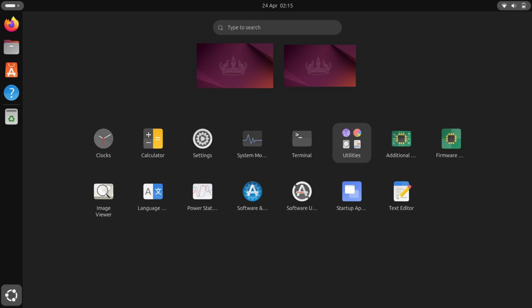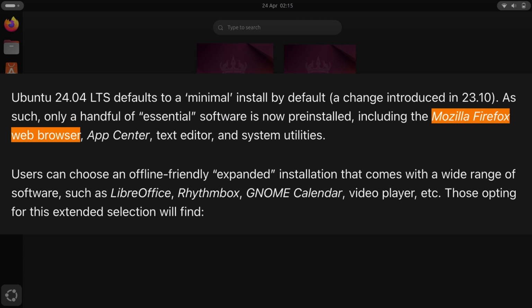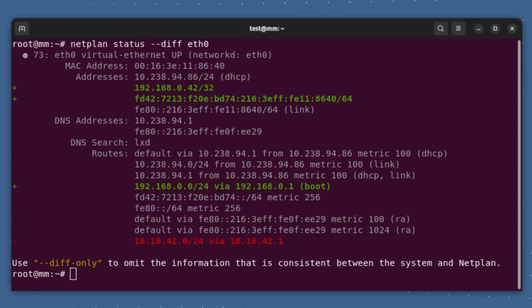Now, you might notice that the default install is a bit more minimal this time around. They're calling it Essential Software Only, which basically means you get the Mozilla Firefox web browser, the App Center, a text editor, and some system utilities. But fear not, citizen. There's an expanded installation option that comes with all the bells and whistles, like LibreOffice and a video player and a whole bunch of stuff. Ubuntu 24.04 comes with Netplan 1.0 also, and Netplan is a utility for easily configuring networking on a Linux system.